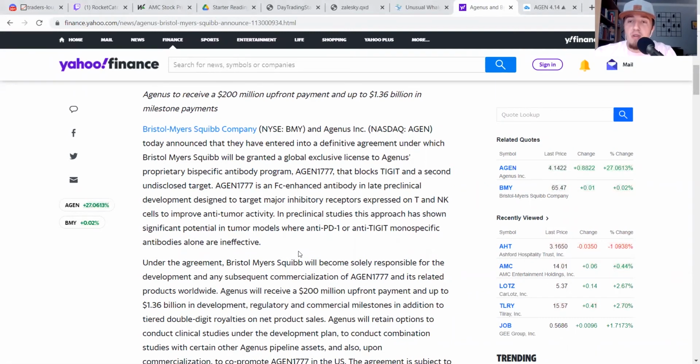Okay, so first and foremost, AGEN popped up on my watch list this morning because of the positive PR that sent it up about 20-25% in pre-market. And all the top gainers of the day are always on my watch list. If you're going to find a stock that's going to run 100% or so in a day, it's probably going to be one that's already up pretty big and getting unusual volume. And AGEN was that stock this morning because they had news come out.